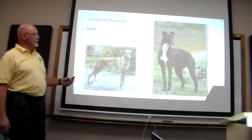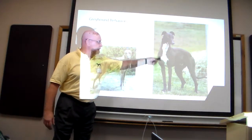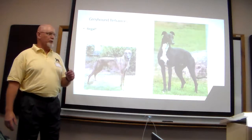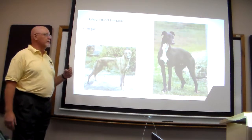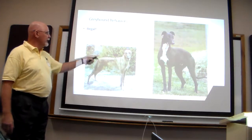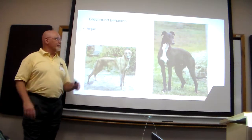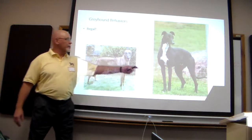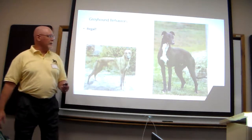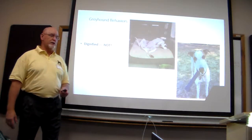More behaviors is that they are regal. And this is the dog that my wife and I had. I think that's the most muscle-bound animal you'll ever see next to a horse or a racing horse. And this is another one that we've had. The pictures are from, I'll get to the pictures, but I just wanted to let you know this one is an extremely attractive dog, or was. They are regal. Dignified?